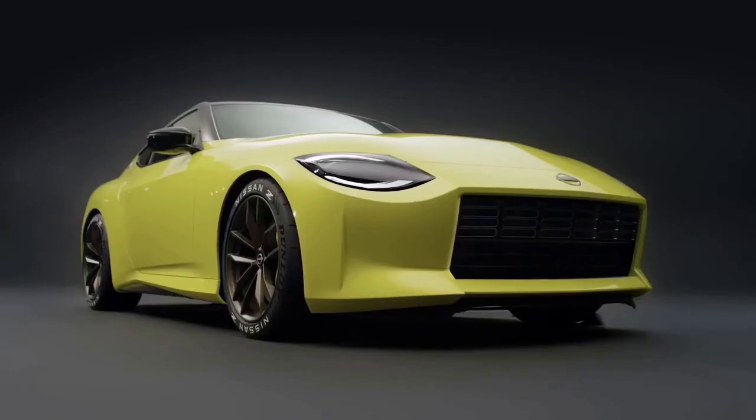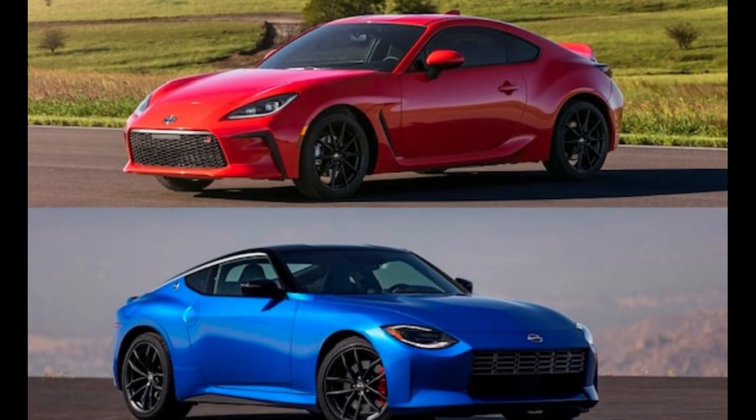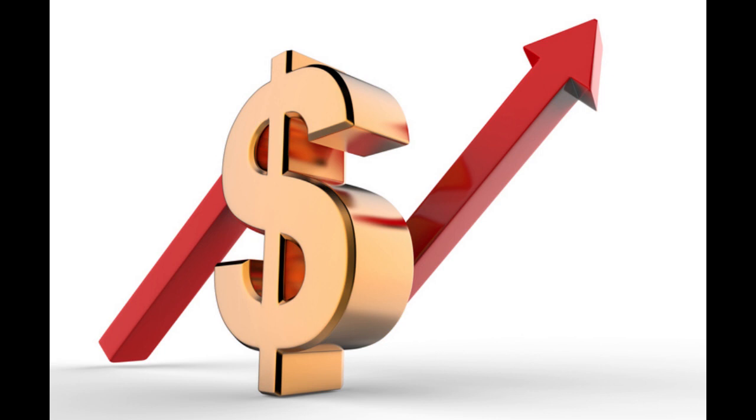We're going to talk about the comparisons, and there's some really interesting stuff that you might not know about, such as the petrol ban, as well as prices and availability of where the car is going to be sold.